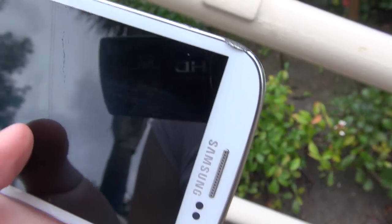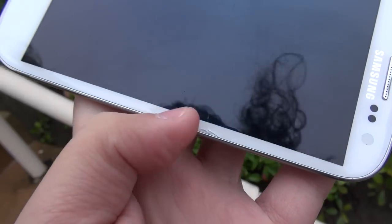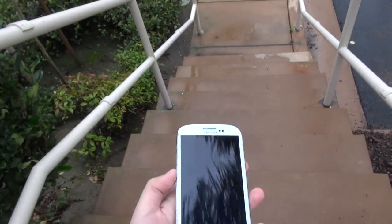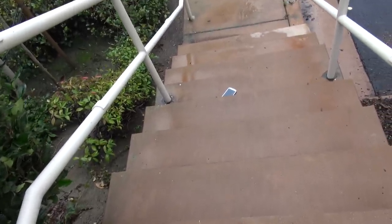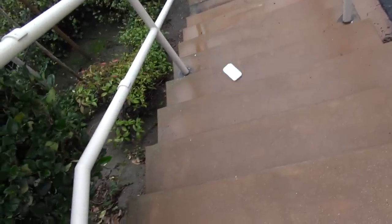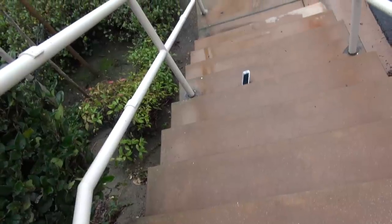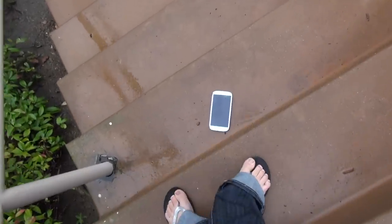So we have pretty much just dented the side of the screen there. I don't see it cracking any worse, except for it's already cracking a bit. Stair throw number two! That hit right on the display that time. I could hear it.